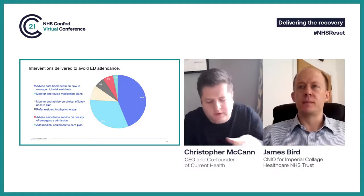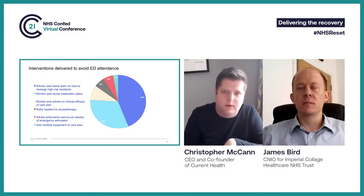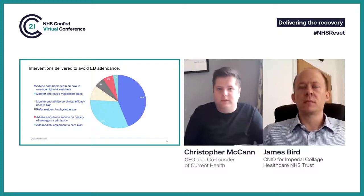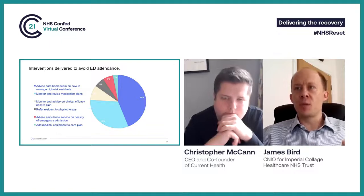And I mean, Current Health operates in the UK and the US, and honestly, there are very few examples we have of that integration between primary care and secondary care because of exactly the point that you just made. There's siloing between these two distinct areas. And I think that will change as we go forward.